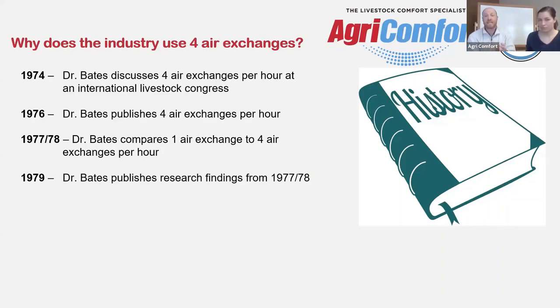So then finally in the winter of 1977 into 78, he did a trial at the University of Minnesota, and there were 2 groups of 20 calves in treatment group A and 2 groups of 20 calves in treatment group B. And treatment group A got 1 air exchange per hour, and treatment group B got 4 air exchanges per hour. At the conclusion of this, they necropsied a bunch of calves, they evaluated lung tissue, and lo and behold, as it would stand to reason, the calves that got 4 air exchanges per hour in the winter were healthier and had less pneumonia than the calves that got 1 air exchange per hour.